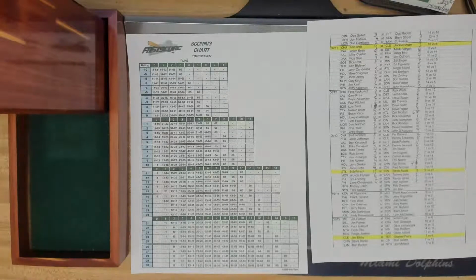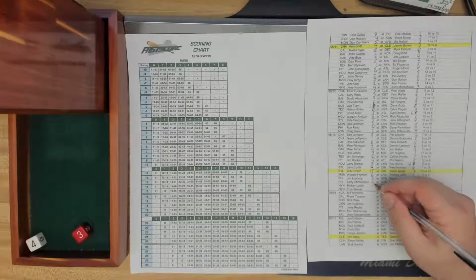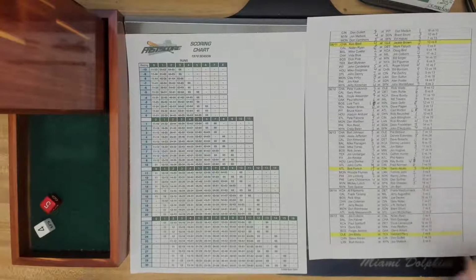Now my Mets have a doubleheader against the Giants. Mickey Lolich and then Tom Seaver. Mickey Lolich has the Mets have a 14. Come on, high roll, 34. That's going to be 4 runs. The Giants have a 7. 54, and that's going to be 5 runs. The Giants will beat the Mets.